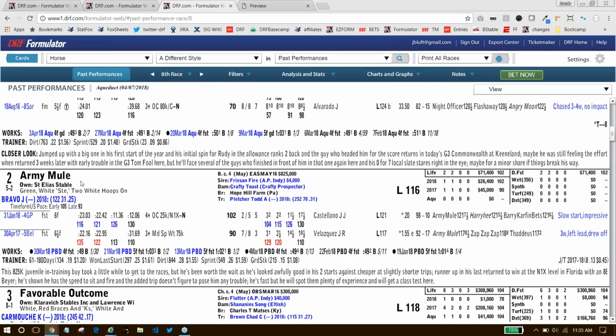I guess I would probably use Army Mule defensively, depending on whether I have prices in other races where I wouldn't want to have a favorite like this knock me out, where my opinions are right in other races where I have prices. Those are the nuances of ticket construction. You're taking insurance when that insurance is inexpensive, but not overdoing it in that direction where you end up betting so inefficiently you don't make enough when your top opinion is right.